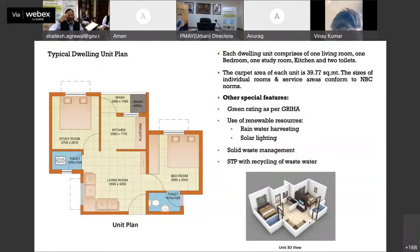Also, remember one more thing: all these plans are as per National Building Code norms. The National Building Code 2016 gives guidelines regarding the minimum size of the room, the minimum height of the floor, and the minimum width of the kitchen, toilet, and balcony. So all these plans comply with the National Building Code. In addition to compliance with the National Building Code, other special features are also being incorporated in all these lighthouse projects, and some of them are written here.